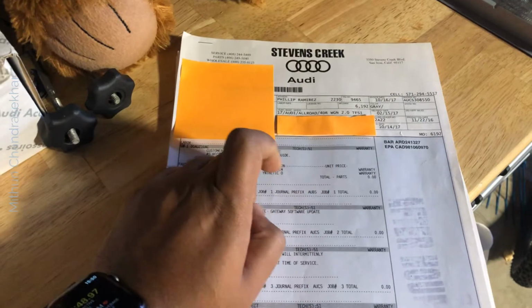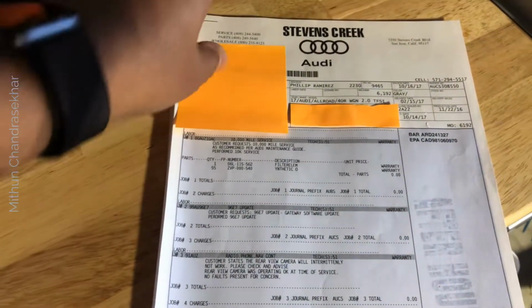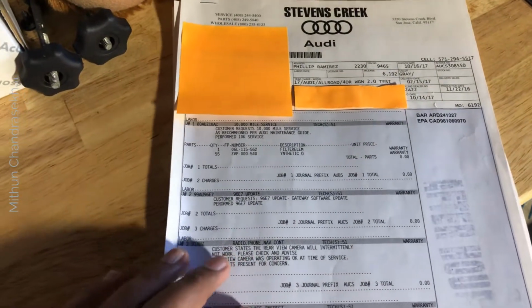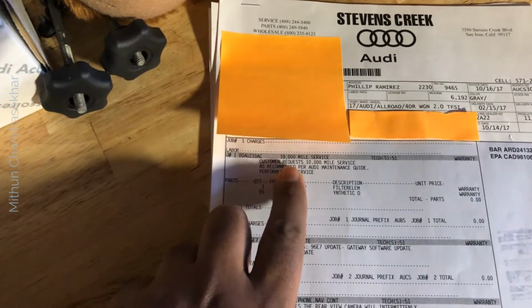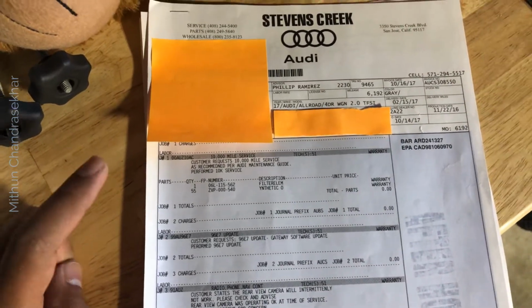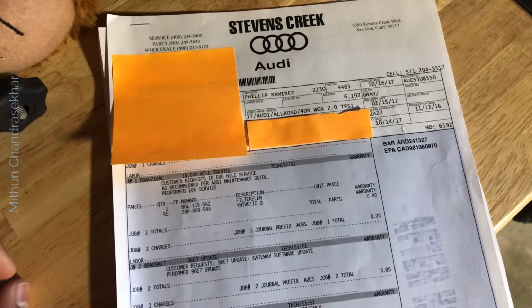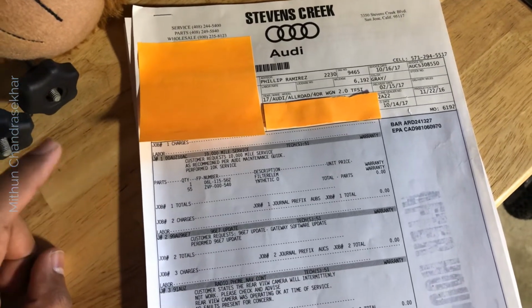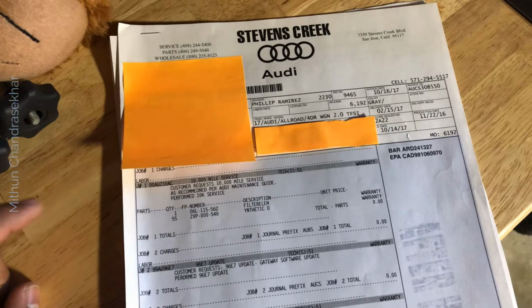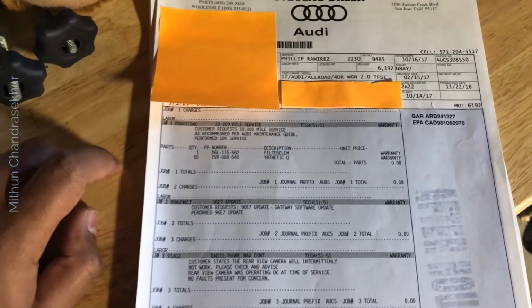As I mentioned, I'll be talking about the first two and the only two scheduled maintenance services that I've had done on this car. Obviously, this is the 10,000 mile service. For those of you who don't know, this is usually the free service. I have paid for Audi Care on the Allroad. I do that for all my Audis actually. It just pays out really well over the life of the car.